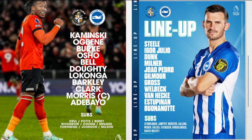Here's Doughty spreading it wide out to the right hand side to Townsend. Townsend jumping with Julio over on the far side, and Townsend continuing to chase as Julio brings the ball away. Brighton inside their own half. 4-0 to Luton if you're just tuning in. A, where have you been? And B, Luton 4, Brighton 0 here at Kenilworth Road.